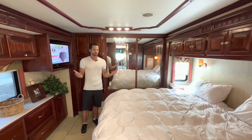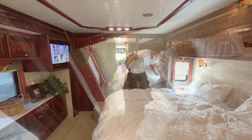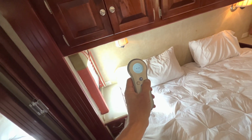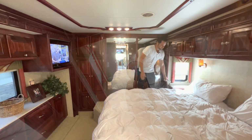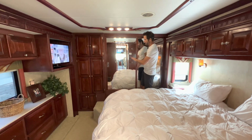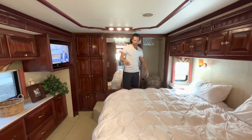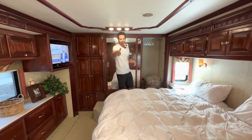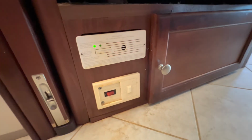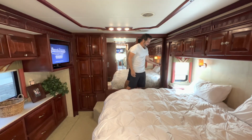All right, here we are in the master bedroom. We have a king size sleep number bed. These are really nice if you've never slept on one. There's a control for the right and left. We actually sleep like babies in here. This is a super comfortable bed, super comfortable. We got a large closet here, obviously with a huge mirror, tons of space on this side. Over here is where the hose is for the central vacuum system. So there's a vent right below the refrigerator, and you can basically take this hose and clean the whole RV without having to have a separate piece.